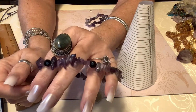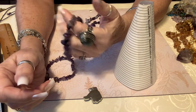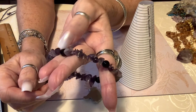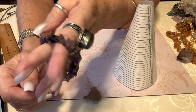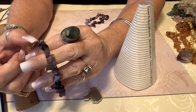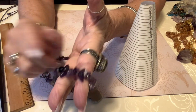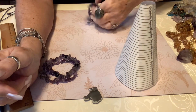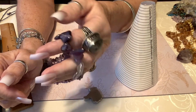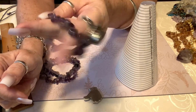This has some big pieces of dark amethyst. This is gorgeous. You have a little black glass bead here. It's either glass or onyx, I don't know. Yeah, it's very pretty. We have some lined, like chevron amethyst also on the, look how dark that is. So we've got that one, and then we've got this beauty. Look at these huge hunks. Chevron amethyst and some lighter colors there. And they feel so good.